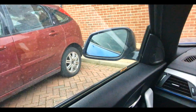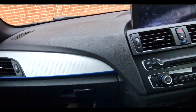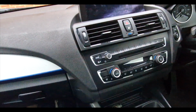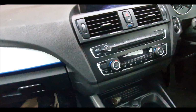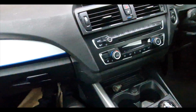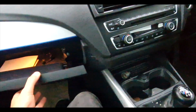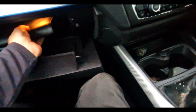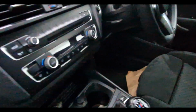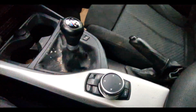Oh, that woman over there that's just walked off has highlighted the damage from the car, and I think her words were, "It's another damaged car." So yeah, interesting. Right, the joys of living in a block when you've got people seeing the cars getting delivered. Right, so we've got nothing in here. We've got, oh crap, hold on, I'll just drop the keys down here.